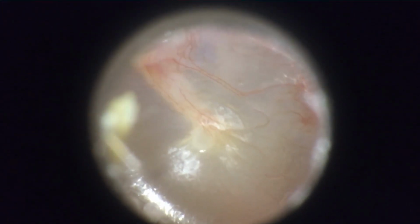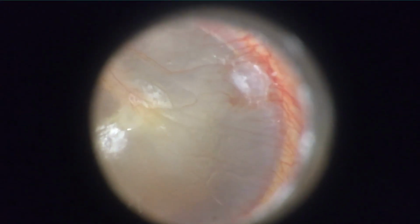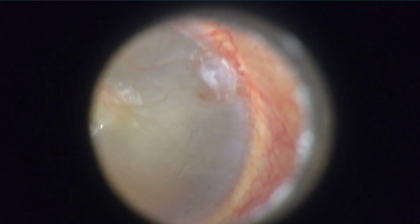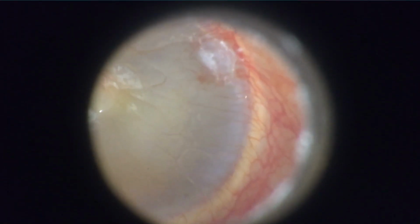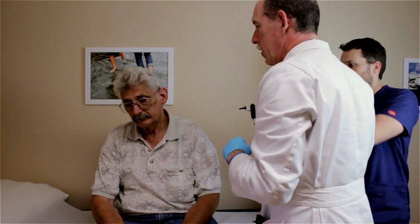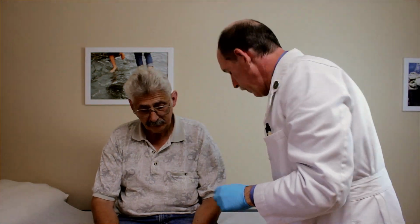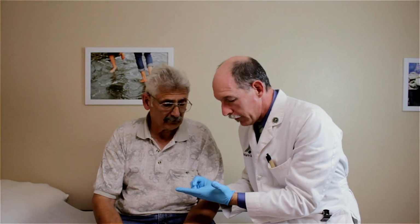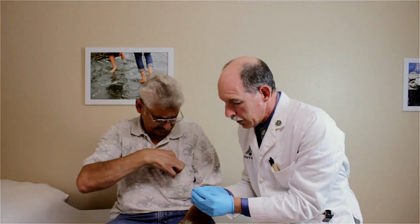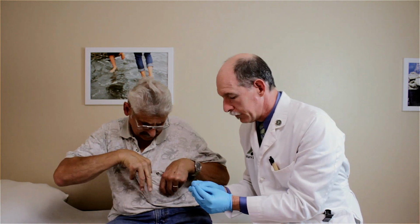Wow, what a beautiful shot of your eardrum. And there is one little spot, it looks like it may have been injured, in the upper back part of it. It does look like it got pushed in a little too far. This has happened before? Yes, it has, in both ears. It probably is from getting it pushed in so far that it gets stuck in the canal.